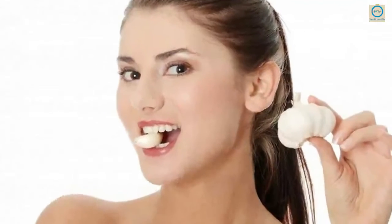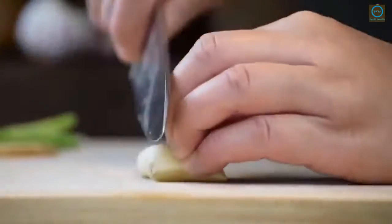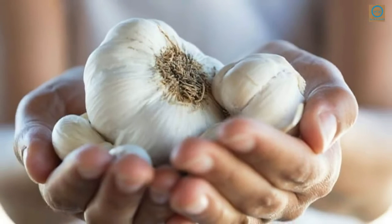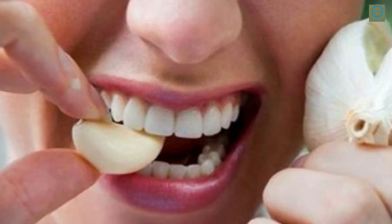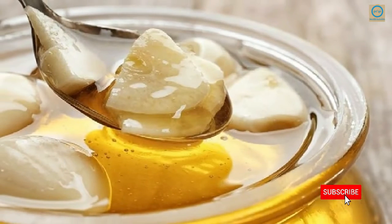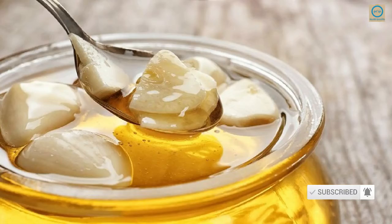How to use garlic. The best way to consume garlic is raw, because allicin, its active ingredient, is destroyed by heat. Crush and slice the clove and leave it for 15 minutes before consuming it. When you crush the bulb, it activates a reaction that makes allicin more bioavailable. It should be eaten on an empty stomach, because if the stomach is overwhelmed with food, it has difficulties to process and absorb all the food's nutrients.